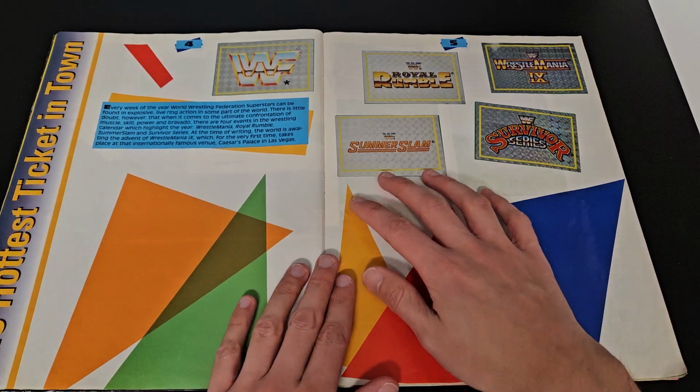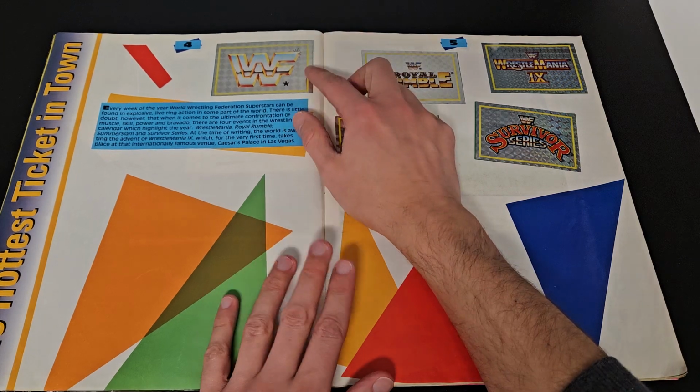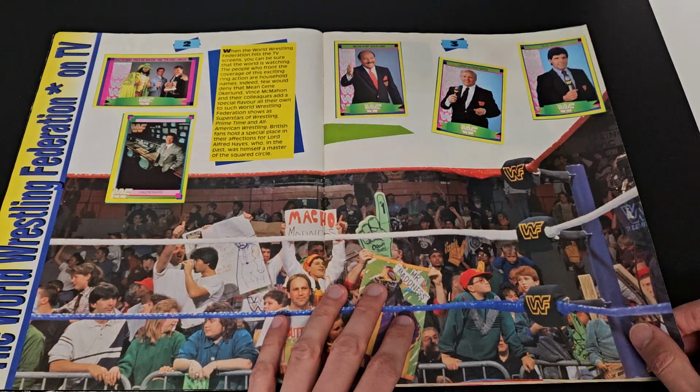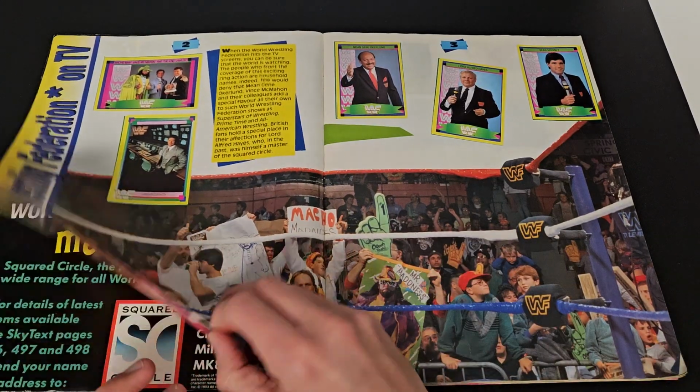So on here we have the WWF logo, which I think should have been number one sticker, but that's up to them. I think you've got to start with a shiny, haven't you? If that's number one, and obviously I can't tell because they're all filled in.